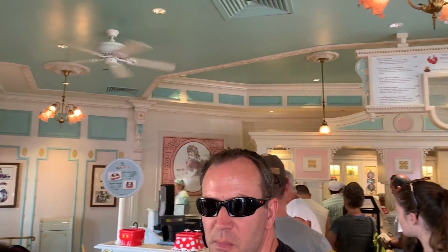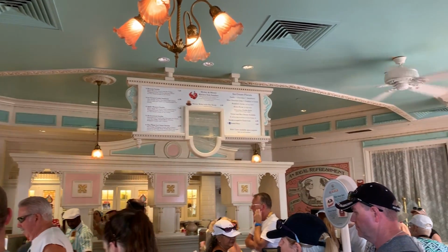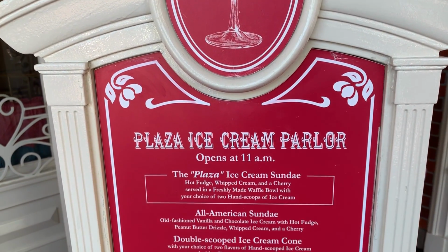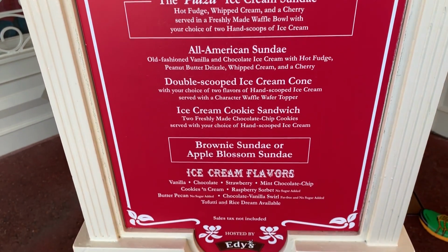Right next door to the bakery is the Plaza Ice Cream Parlor, which is fabulous, and I wish you could smell it through the screen. But that's where you get the hand-scooped, delicious Edy's ice creams, crazy banana splits, and sundaes. Really, really awesome dessert spot right next door.